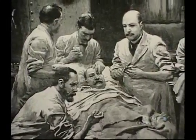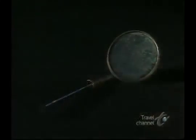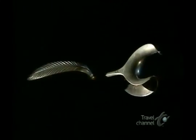Yet, no visible sign that an operation took place could be allowed. So the surgeon, Dr. William Keene, performed the procedure, making no external incisions at all, with the help of this dental mirror and this cheek retractor, which he had bought in Paris years before.